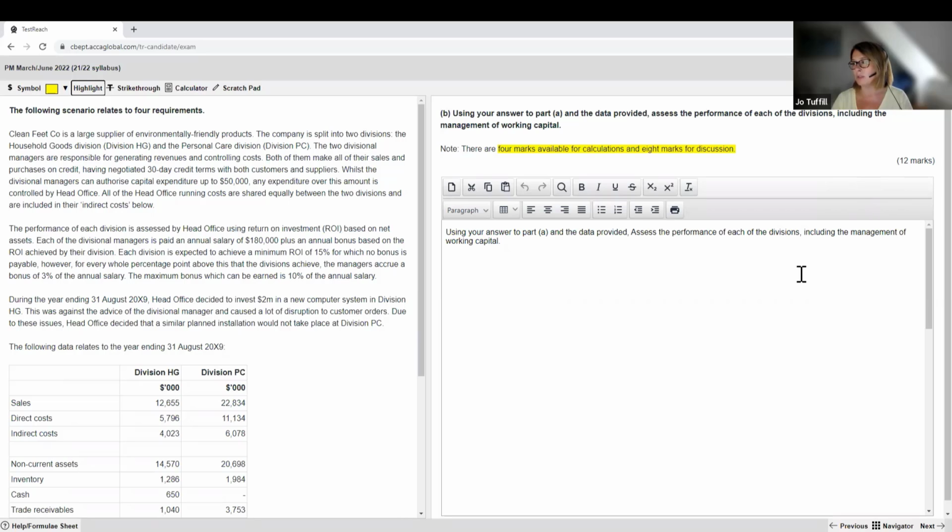marks. Do not go over time on this, because you're only going to get 8 marks for discussion. So you don't need to write loads to get those 8 marks. You just need to plan your answer carefully. So you should plan your answer around what they've specifically asked you to do, including the management of working capital. If you miss that out, then you're missing out loads of marks.